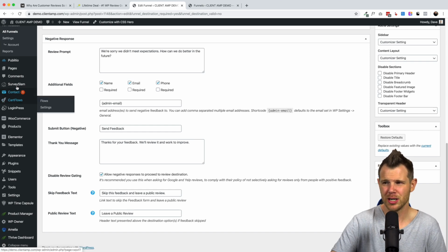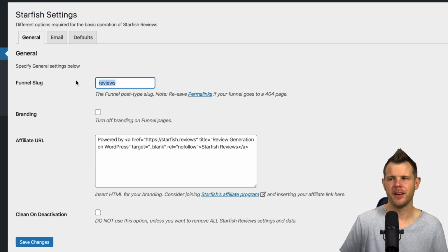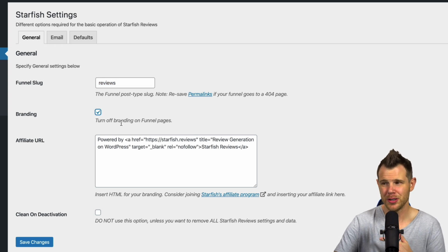There's some settings here that we can customize. In the general settings, we can customize the slug. By default, it's set up to funnels. I changed it to reviews just to have some fun with it. Here we can turn off the branding, and I want to remind you this is turned off by default. So I check that box, no more branding.